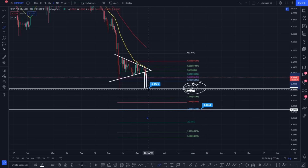You start to come down, you lose that 1 fib and close below, then you're in a reversal wave, and you're in an impulsive move to the downside. You understand that? You're no longer retracing for the continuation of this breakout. You are creating a reversal wave, an impulsive move to the downside, and these will become your minimal targets down here: the 1272 at 0.3085, the 1414 at 0.2946.